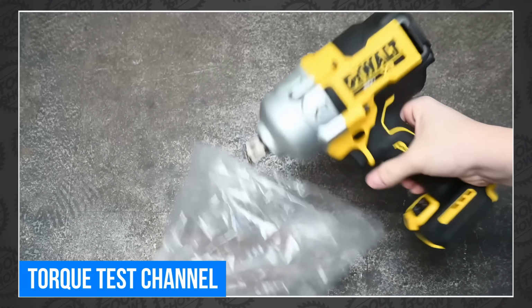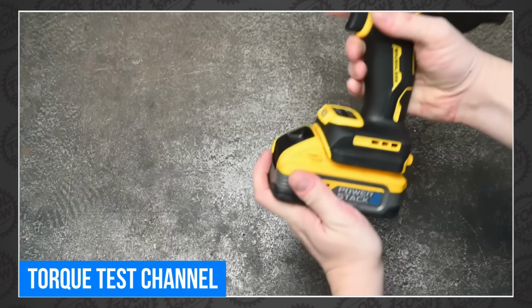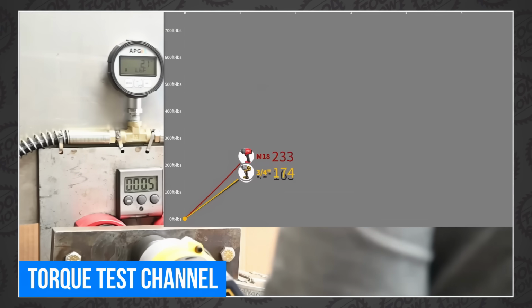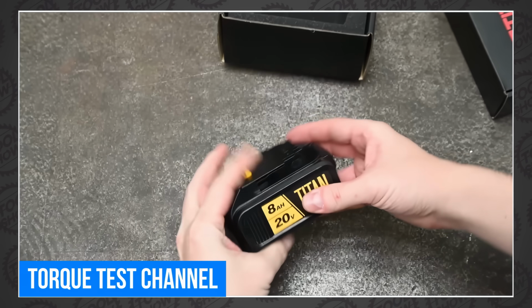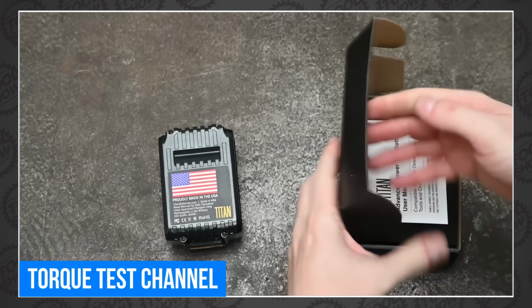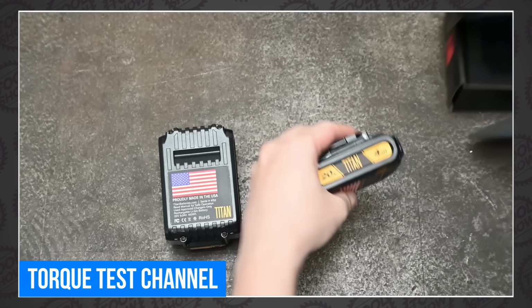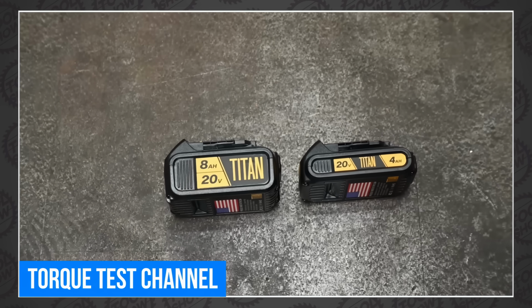Torque Test Channel finally got a hold of DeWalt's new highest torque impact ever, the DCF964, which claims 1,900 foot-pounds of torque, which they naturally put to the test. But while they're at it, they found an honest-to-God made-in-the-USA battery, and yes, that appears to include the cells, that claims to have the most energy-dense battery ever. They're clearly smaller, which is always a good thing on power tools, but can they also deliver the power they need? You'll have to watch to find out.